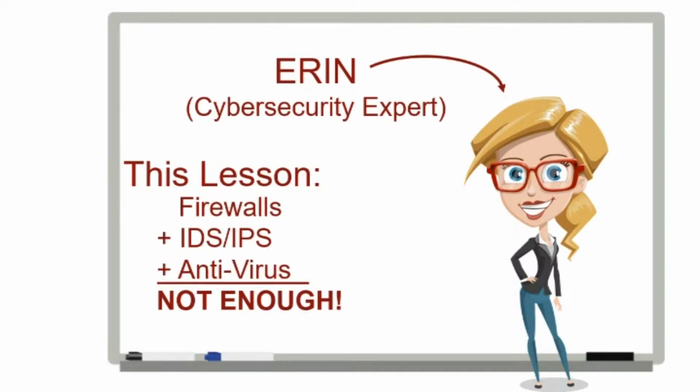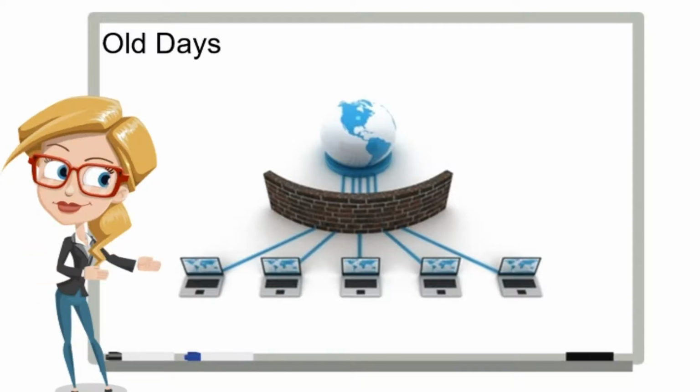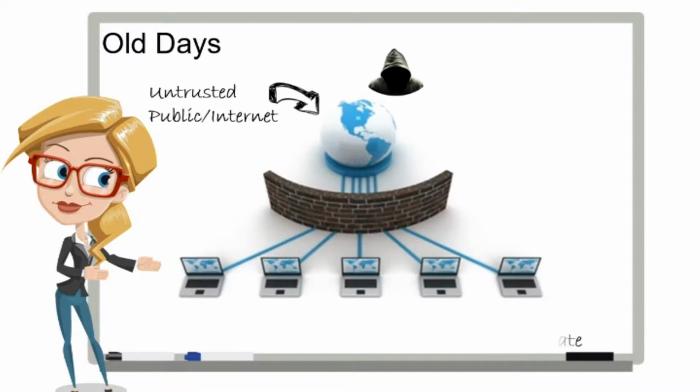Old school technologies like firewalls, intrusion detection and prevention systems, and antivirus software can't protect you from today's malware threats. In the old days, like a few years ago, we used to protect against cybersecurity threats like this. Everything on the internet is public and untrusted. Everything inside the company network is private and trusted.